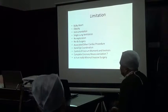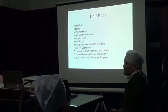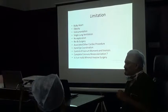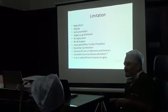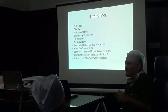So the limitations are bulky heart, obesity, instrumentation, and single lung ventilation. That is also very important. Most of the patients require single lung ventilation. Normally we put an endotracheal tube, whereas here you put an endobronchial tube, because when you are operating on the left side chest cavity, I don't want any left lung movement at all. So the patient is only on the right lung.